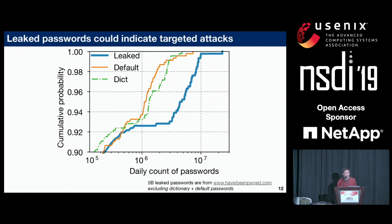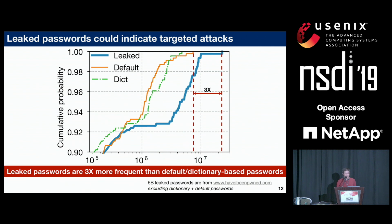By correlating our data and the leaked passwords from Have I Been Pwned, we observe that the leaked passwords are 3 times more frequent than the default or dictionary-based passwords. And the use of leaked passwords could indicate a targeted attack, which is more sophisticated than a brute force attack.